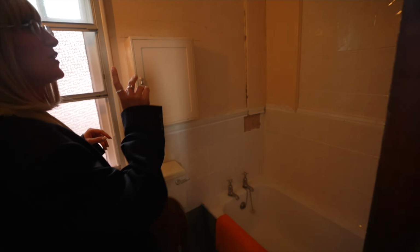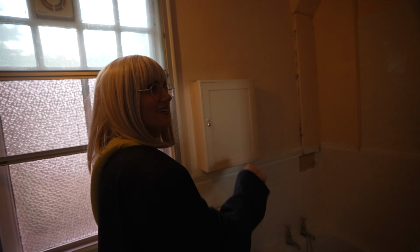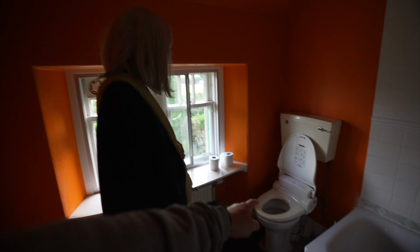Bath. We need a bit of work in here. Yeah, it is. Not sure what that means. It means broken. Look at the little vintage pieces here. Wow, look at the view. We'd get all our family in for sure, wouldn't we? Yeah. Oh, Japanese like that.